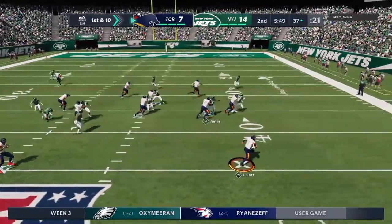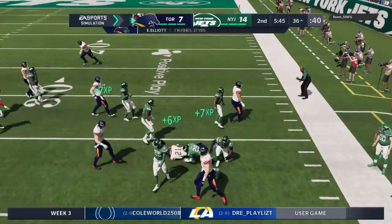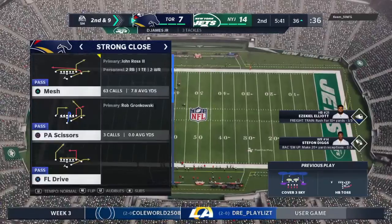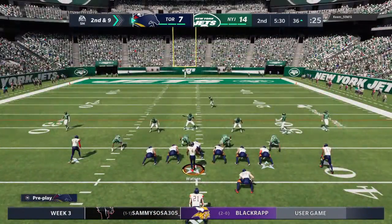Elliott, toss right. And tough sledding. He'll get maybe a yard. Stop short of the 35. Elliott, the ball carrier. No doubt about it. A really nice job there by the defense, not allowing him to get to the perimeter.